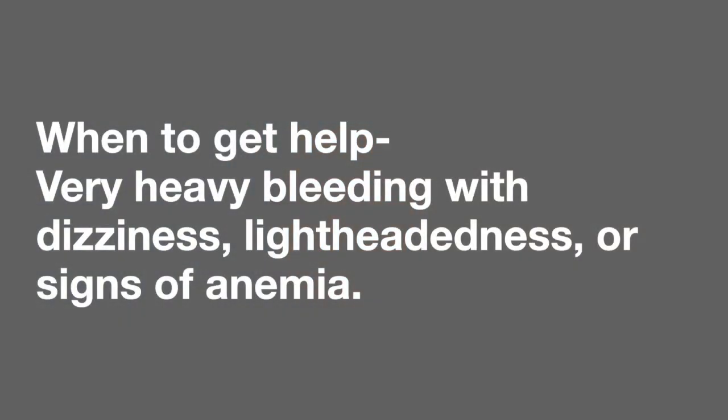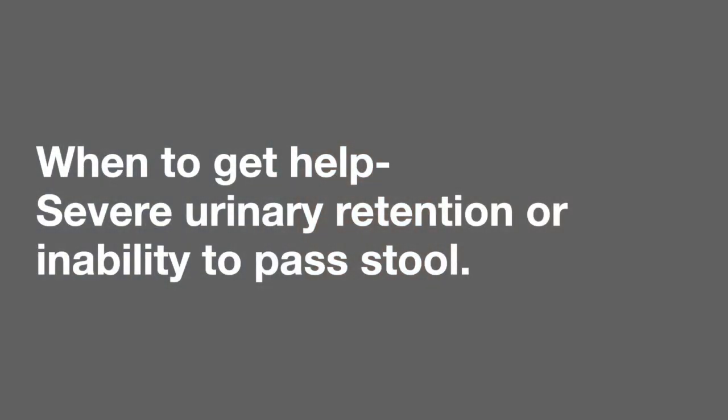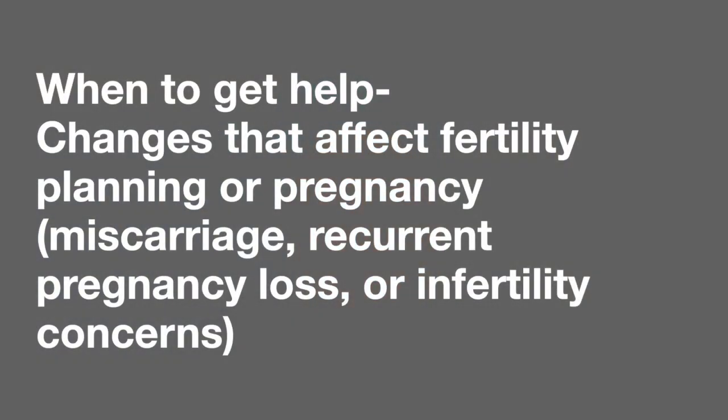So there are often times when you will want to tell your clinician or reach out to your clinician if it's outside of the normal annual visit. So very heavy bleeding or dizziness, lightheadedness, or signs of anemia, rapid growth, meaning your abdomen is growing bigger and bigger and it's not due to food. Another thing is severe urinary retention and inability to go to the bathroom or pass a stool, meaning you're constipated. Also changes that affect fertility, planning, or pregnancy. If you're having multiple miscarriages or recurrent pregnancy loss, or you're having infertility concerns, that is a sign to reach out to your physician. And then also think about fibroid growth after menopause, which is very unusual.